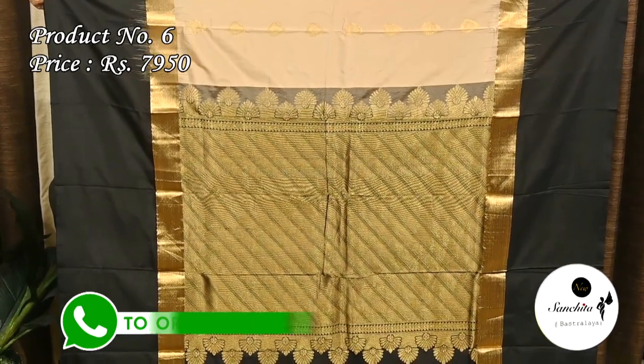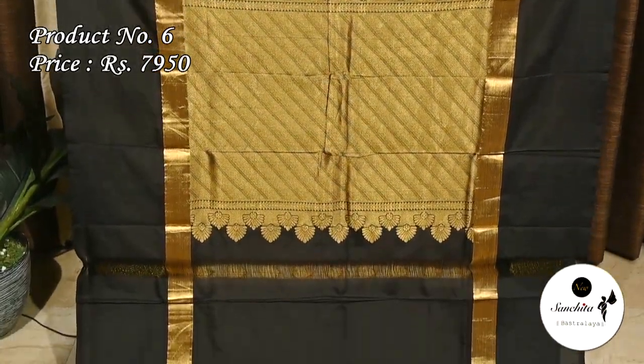Zari woven black pallu with a plain blouse piece in black color.